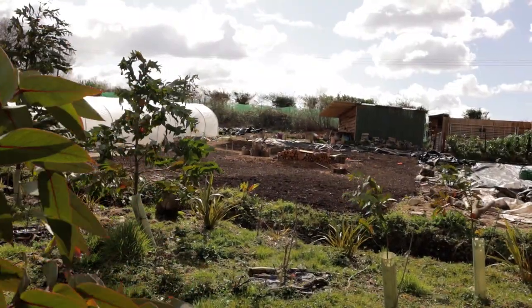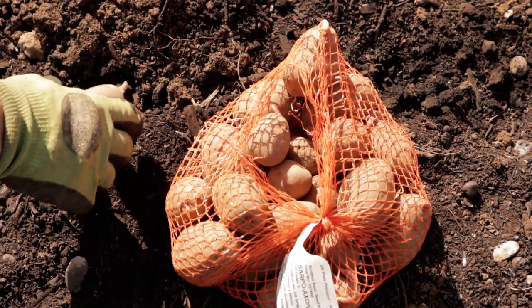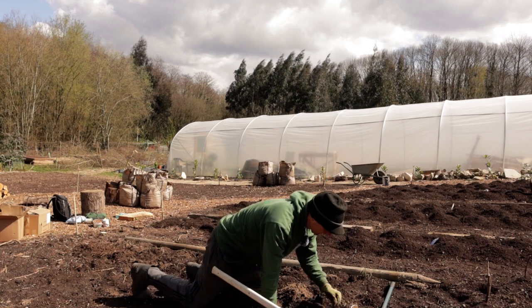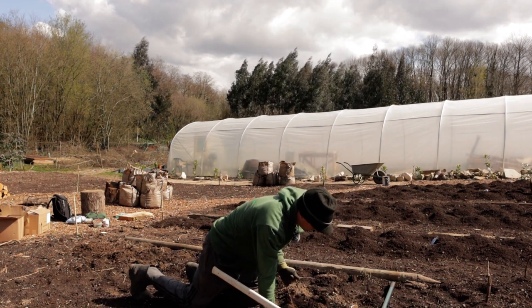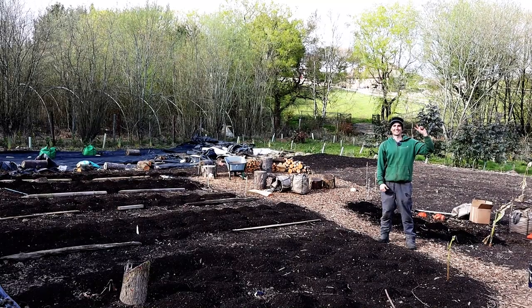And I've also been very busy creating some new no-dig beds for our no-dig potatoes. We're going to be doing the Sarpo virus and blight resistant varieties again. And we look forward to showing you that in one of the upcoming episodes.